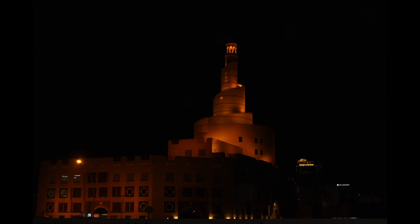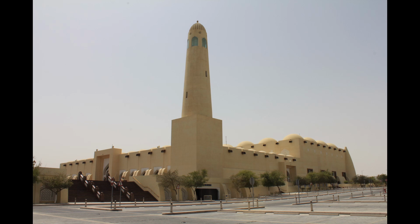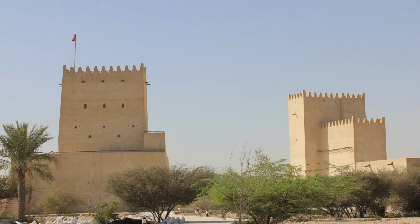The origin of the name, the Spiral Mosque, actually came from its creator, Sheikh Abdullah bin Zayed Al Mahmoud, the famous Qatari Islamic scholar and also the founder of Qatar's judicial system. Thereby, the Spiral Mosque remains a striking pivot in Qatar's journey from heritage to modernization, from faith to identity.